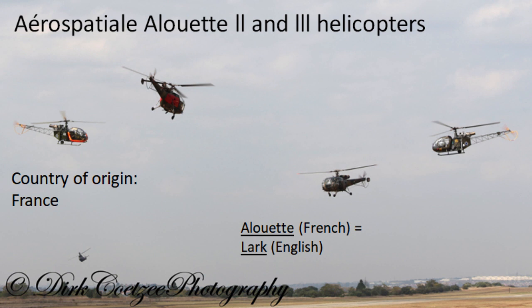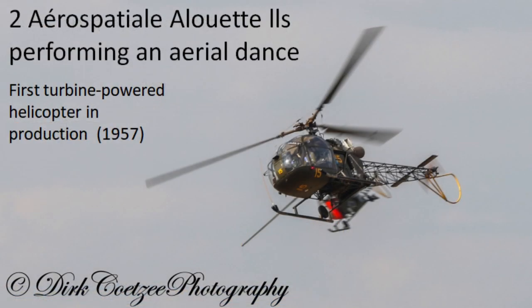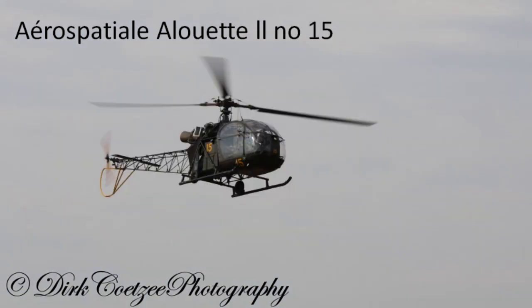Aérospatiale Alouette 2 and 3 helicopters, bought between 1962 and 1975, served in the South African Air Force into the 90s. Country of origin, France. Alouette, French, is Lark, in English. 2 Aérospatiale Alouette 2s performing an aerial dance. The Alouette 2 was the first turbine-powered helicopter. Production started in 1957. The Alouette 2, Museum Serial Number 15 performing a solo.